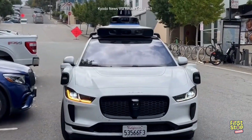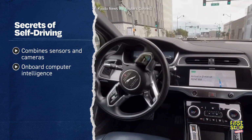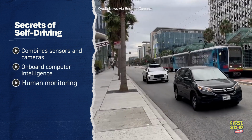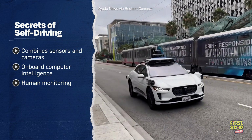But how do these cars work? Well, it varies a little in each case, but a combination of sensors and cameras watching traffic patterns work with the onboard artificial intelligence making adjustments, and in all of these cases, there's a human monitor overseeing rides in case something happens with the car or they need to interact with passengers or police.